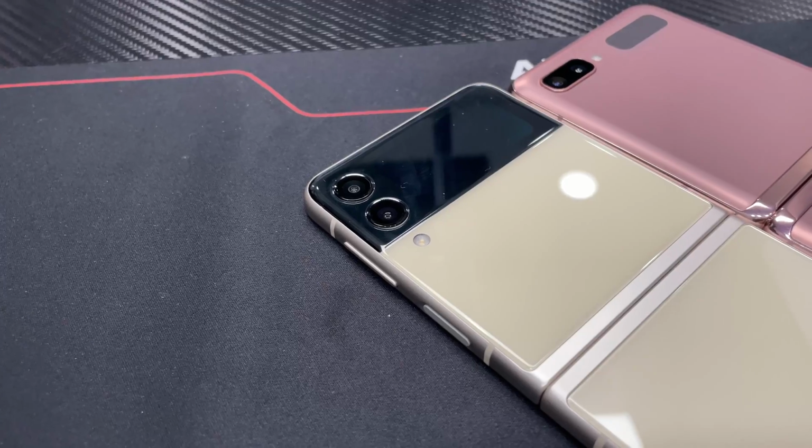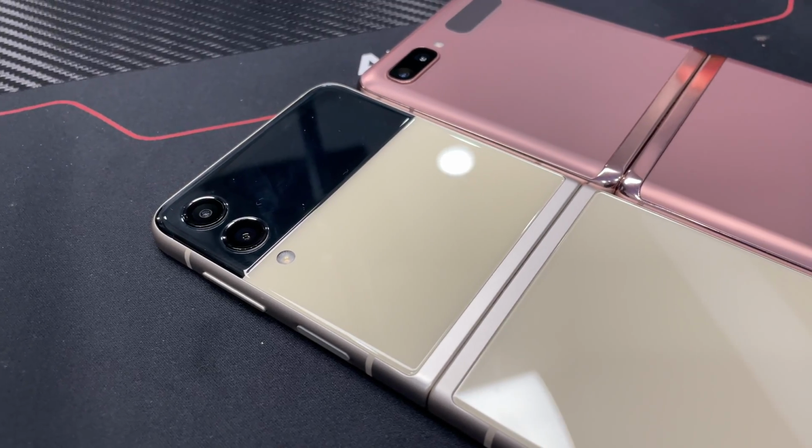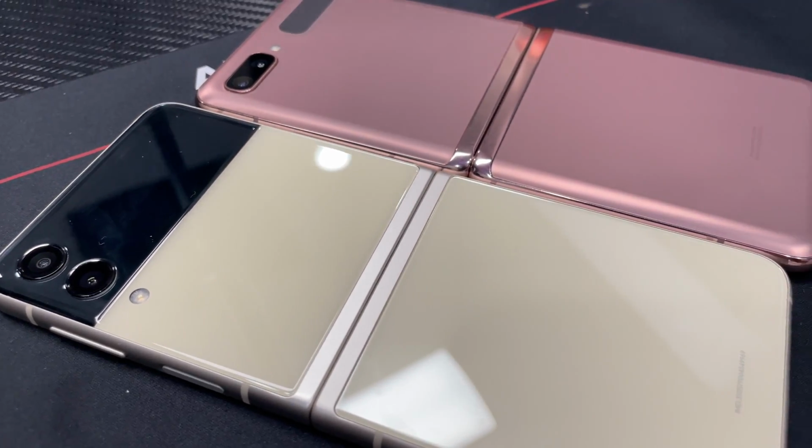So today I'm here to tackle a comparison video between the Samsung Galaxy Z Flip 5G of last year and the Samsung Galaxy Z Flip 3, also 5G, of this year. Now these two phones, fantastic. I totally loved the Z Flip 5G last year, my most favorite phone of 2020, going into 2021. And then this guy right here basically blew it out of the water.